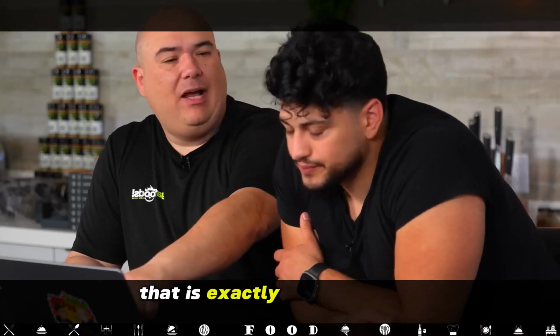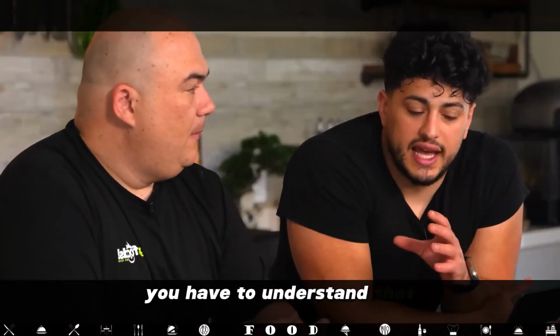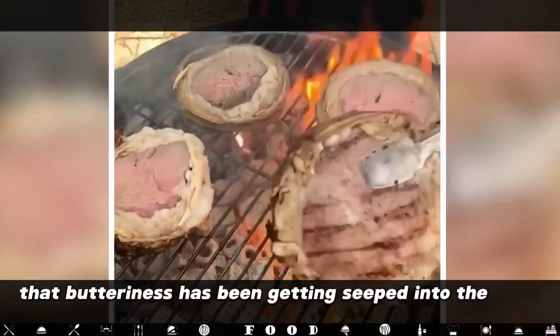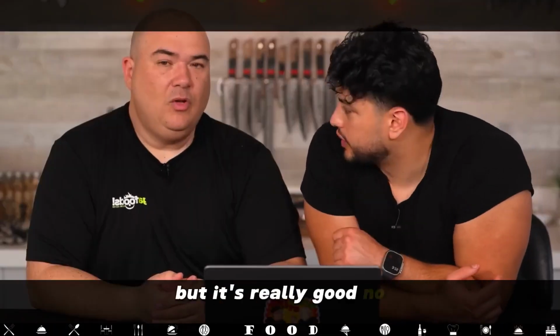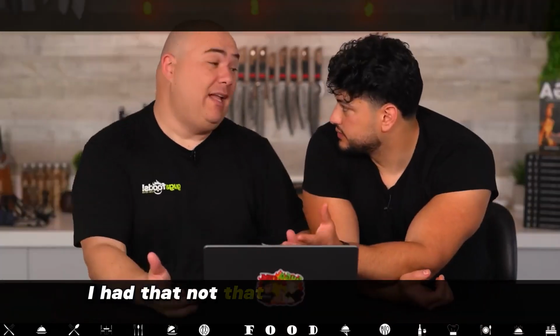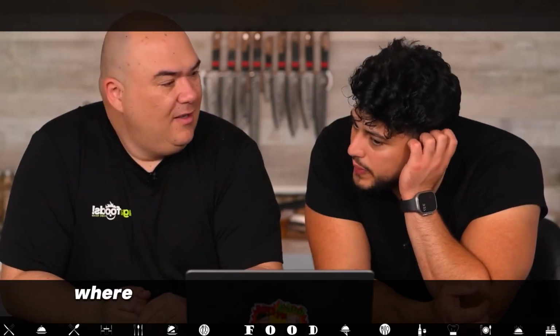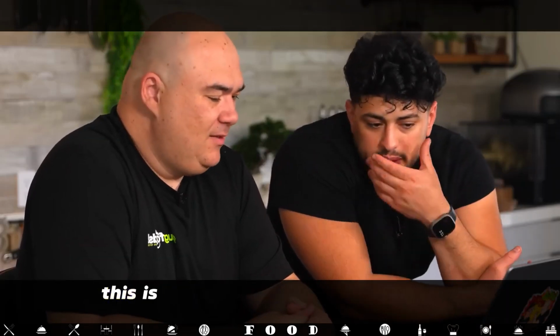That is exactly how they do it. Then they finish it off on a griddle. You have to understand that all that fat and buttery quality has been seeping into the meat for so long, and there's so much flavor there, even though it looks bland, but it's really good. Not that size, obviously. Normal. He's making it for a place where people are definitely in need of food. 100%, and I appreciate this. This is good vibes.